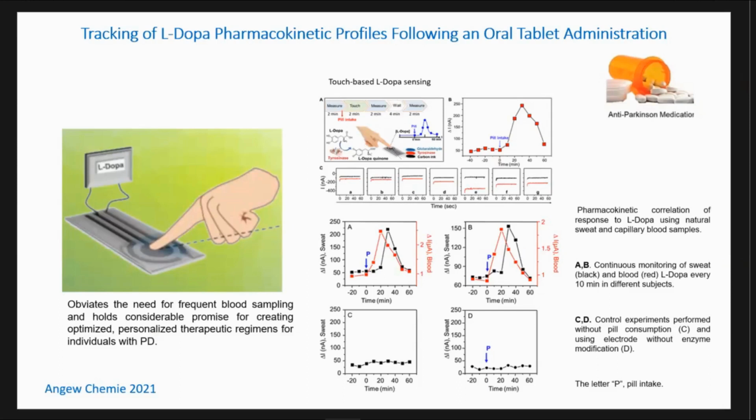The sweat shows the same profile, just with a 5-10 minute delay. Here you see a control without the pill or without the enzyme. Here we use the enzyme tyrosinase. The tyrosinase converts levodopa to dopaquinone, so we measure the quinone, the product. Again, you take the pill, and every 10 minutes you follow the pharmacokinetics of levodopa in sweat, and it's nicely correlated. So it increases every 10 minutes, reaches a maximum at 30-40 minutes, and then decreases again until after 1 hour it's almost gone. And these are micromolar levels even in blood, so the sweat can really follow these changes almost rapidly.